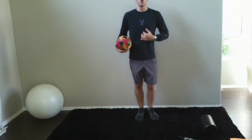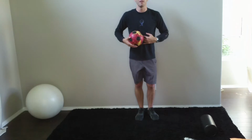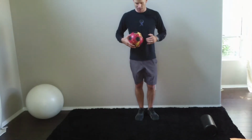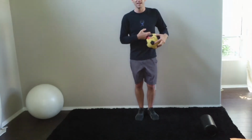Now you shouldn't go on the midsection right here. You should kind of skip over that part because you have an aorta right here, and we want to make sure that we're being safe. We don't want to interfere with the blood flow going down into your legs. So once you get to about right here, go ahead and skip over that right there. Get into the rib cage right here.